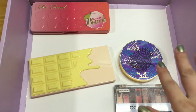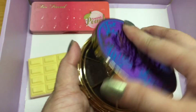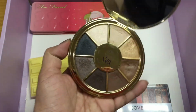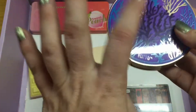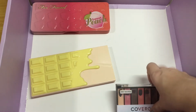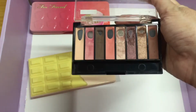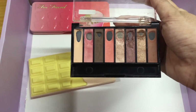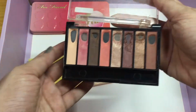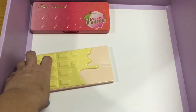Now we move on to position number 4, and it's this Tarte Rainforest of the Sea Volume 2. I don't have much to say, but this is position number 4. Position number 3 would be this CoverGirl True Naked Peach Punch. I enjoyed using this. I enjoyed the color, even though it just gives me 1 to 2 looks. And then position number 2 is this.